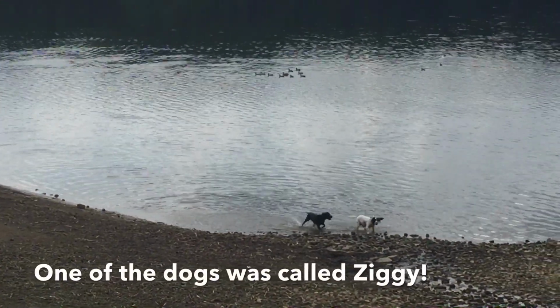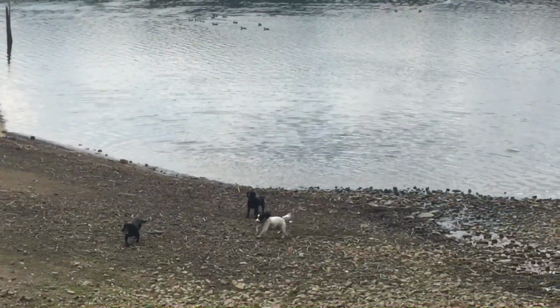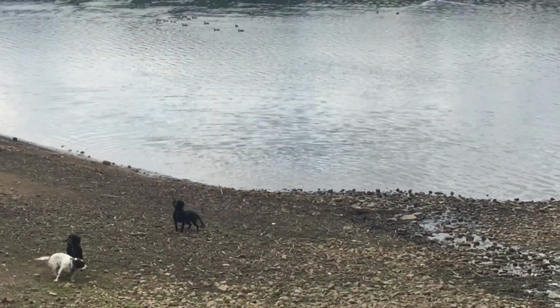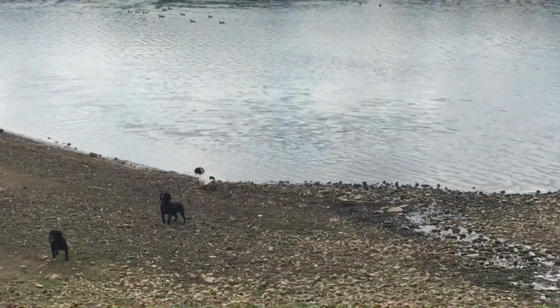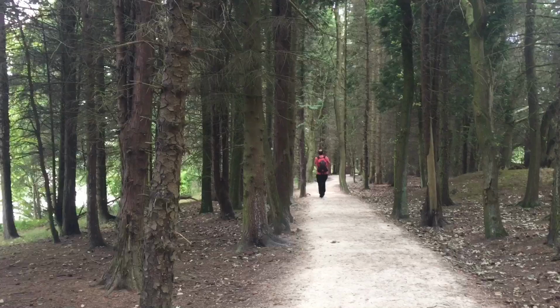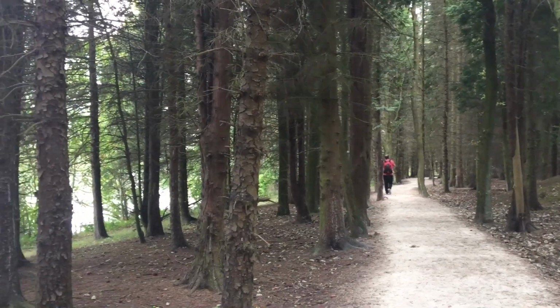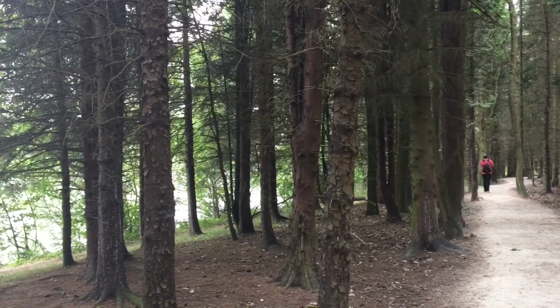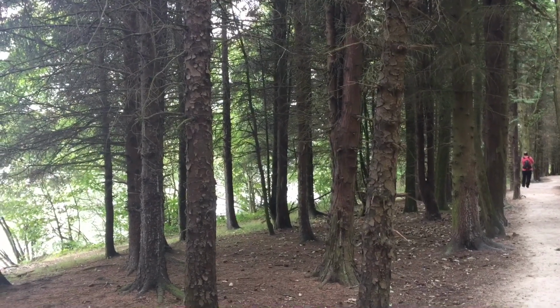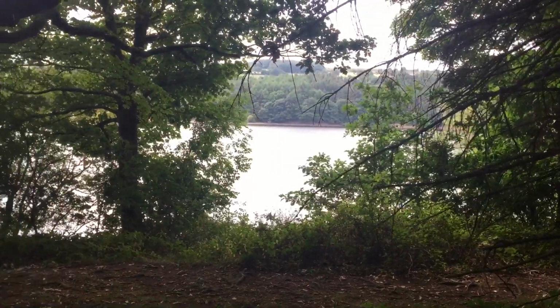So these three dogs were having a lovely time. They're actually waiting for their owner to turn up and throw them a stick. So you can probably just hear the road noise there. We're right close to the bypass there. I think it's the A616. It's just nice being in amongst the trees on a hot day though.